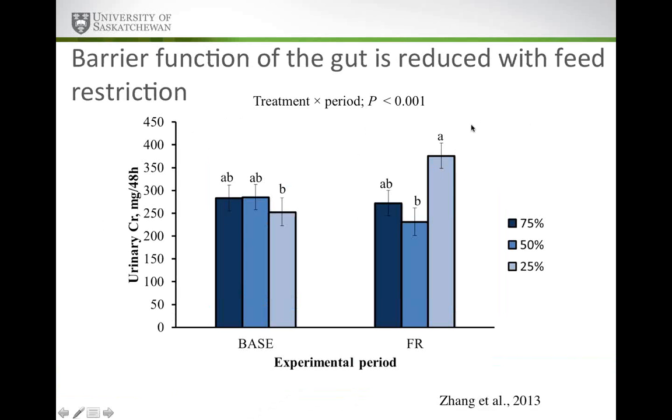On the other side, we were also able to detect that barrier function, so the ability of the gut to prevent non-desirable compounds like antigens from crossing the gut, was reduced. But it was only reduced when those animals were on a very severe feed restriction.